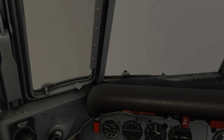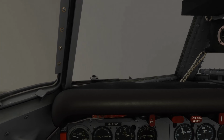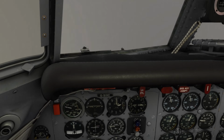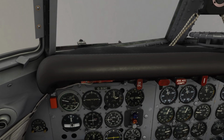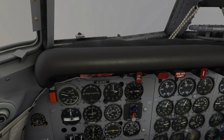Not a whole lot we can do though, it's not really worth our time climbing, it doesn't look like that's going to do much for us anyway, and it's a very short sector, so we'll be descending not too long from now. And similarly, as we saw, the cloud base is pretty low over the UK mainland, so that's not going to do us too many favours either. So we're a little bit stuck here at the moment, but we'll make our way over towards the Isle of Man.